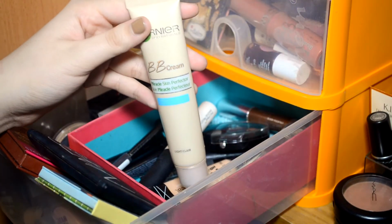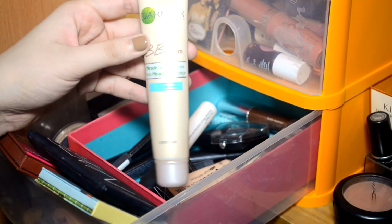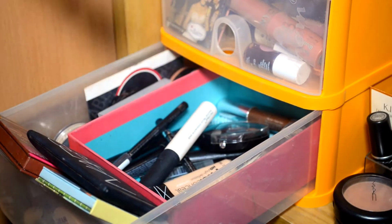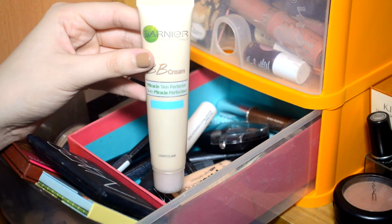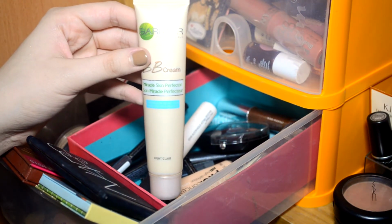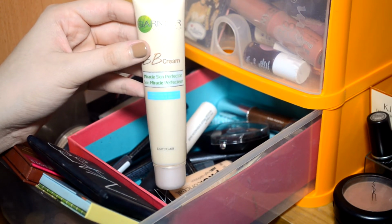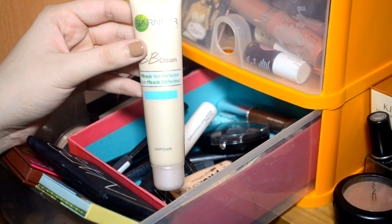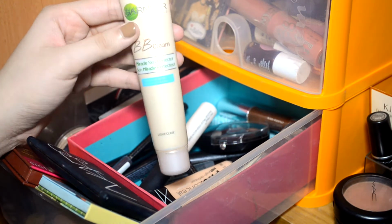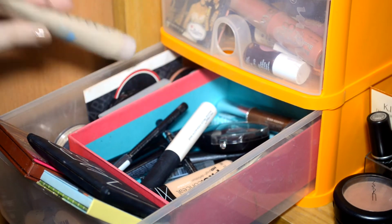Garnier BB cream in light. This is the combination oily formula. I don't actually have combination skin or oily skin, but I really like this. It's just a very liquidy consistency. I'd say it's good if you have quite clear skin anyway, because it won't give you tons and tons of coverage. It won't really cover up any breakouts or anything like that, but if you just want an evening out of skin tone, this does the job perfectly, and it's really lightweight and it lasts a decent amount of time. So I wear this to work a lot of the time. It's definitely almost out. I might have to get a new one soon.